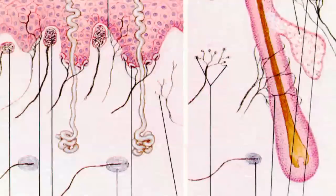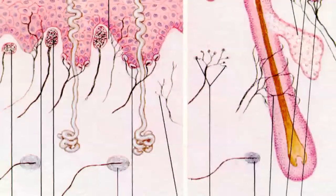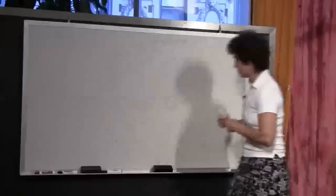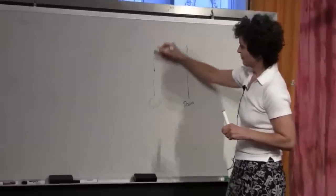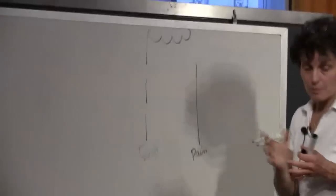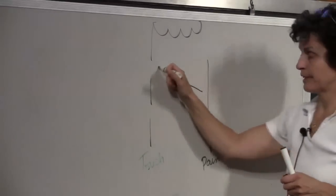And these two, you have the touch receptors, and you have pain receptors. And both of these shoot messages up to the brain, and they both follow the same pathway up. But you also have little inhibitory pathways that go like this.